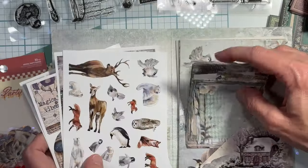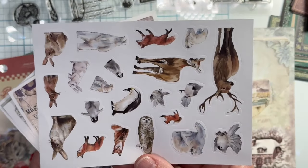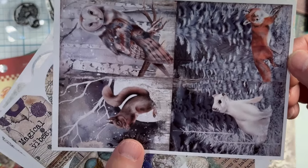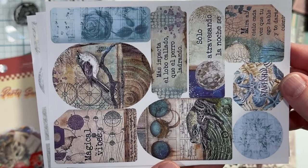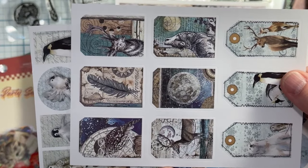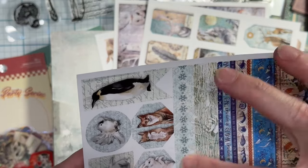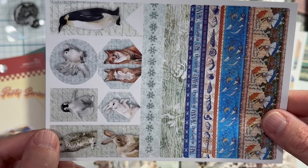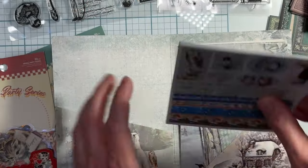And these kits are nice because they always come with some stickers. So there's some woodland creature stickers. And then there's these stickers, which are more woodland creatures. There's some tags, which are stickers. More tags, which are stickers. And this is supposed to be, I guess, washi tape like. And then these are just different stickers. Oops.